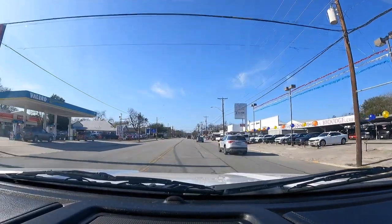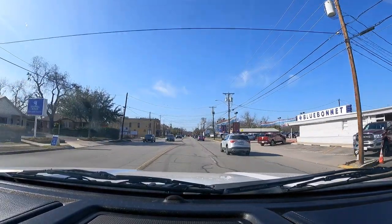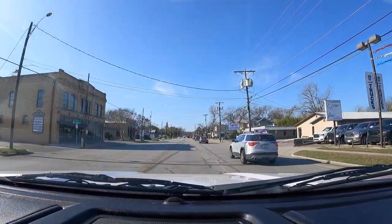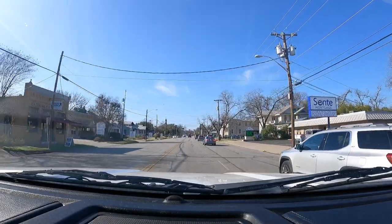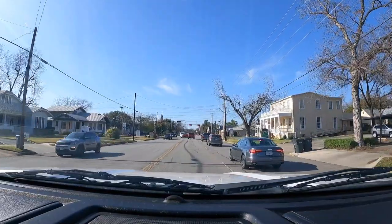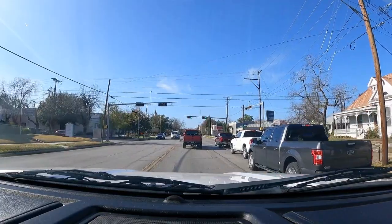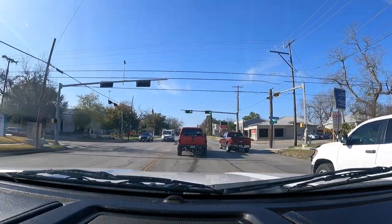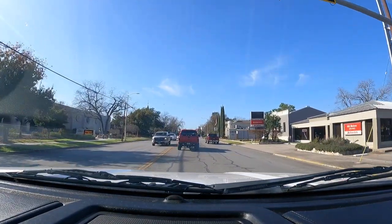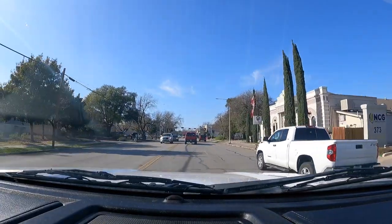So we got Blue Bonnet Dodge on the right. That's actually one of the biggest, I mean, it's not in size, it doesn't look all that appealing, but they do a lot of business, selling a lot of trucks, one of the biggest in the state. So around here, approaching downtown, there's a lot of old historic homes that have turned into business offices and such. Some are even for sale that could be restored. The New Braunfels Civic Center is over here on the left-hand side.